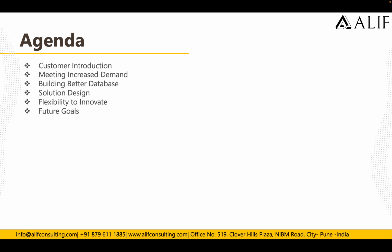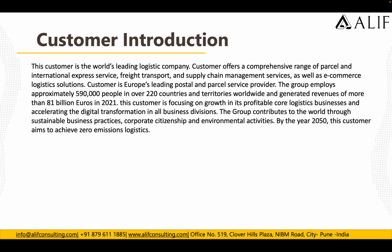Well, here is the agenda of this case study. We're going to cover who this customer is, how the customer is meeting the increased demand, how they are building a better database solution, what their solution design looks like, how they are doing innovation through flexibility, and what their future goals are. So let's quickly go into the customer introduction and understand the customer.